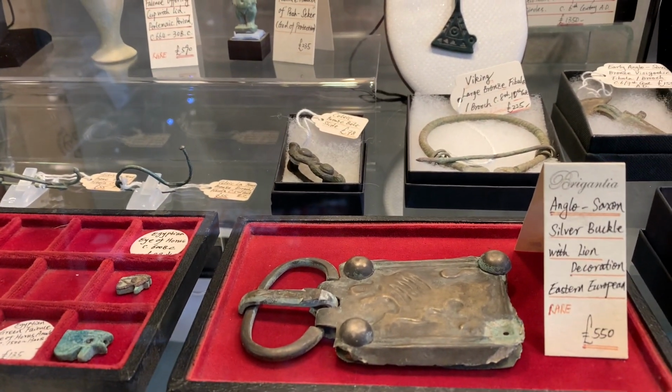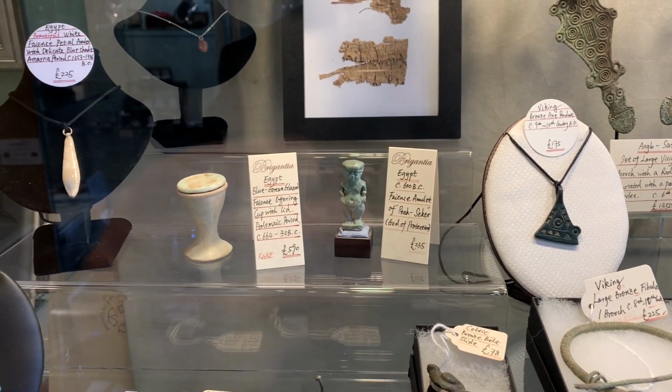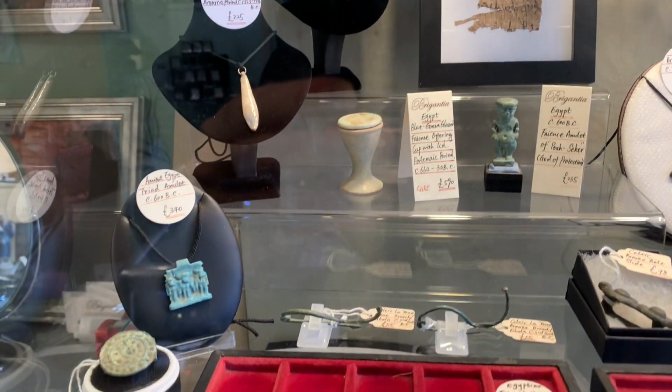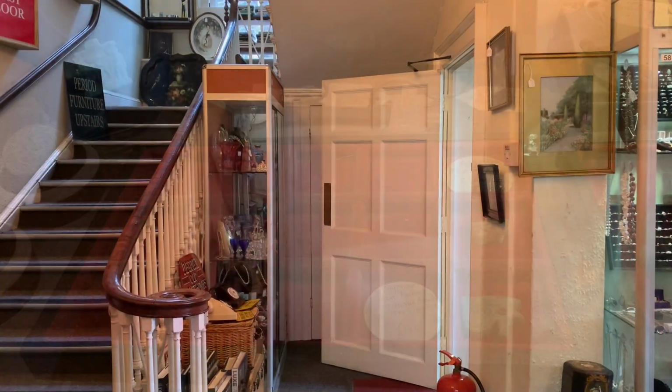I think we'll have to choose something from this cabinet to test you, see how good you are. You don't have to be experienced, by the way. Just go with your instinct. See if you've got a good instinct. Let's have a look upstairs.